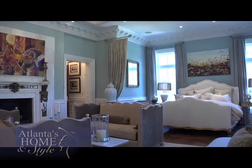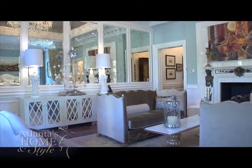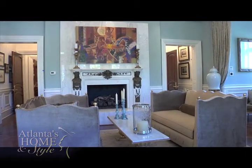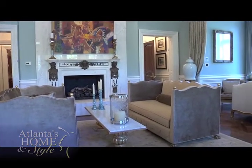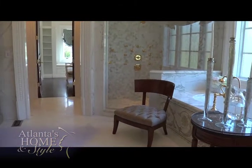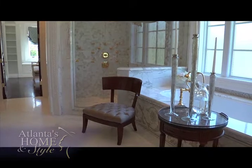The master suite is pure elegance. It's got a really interesting ceiling. It's 35 feet tall. People like to relax in the bedroom other than just laying in the bed. There's couches in there and TV. It's a living room that you happen to sleep in. The owner liked the gold fixtures and the mosaic inlay tiles, all handmade. We put that in the shower and around the tub.